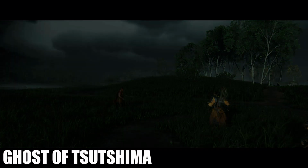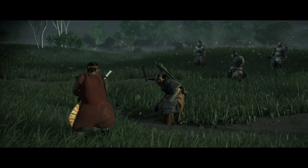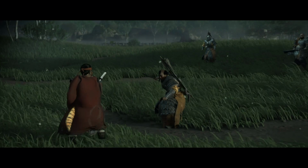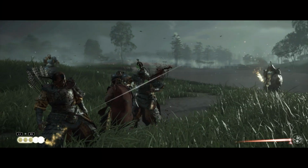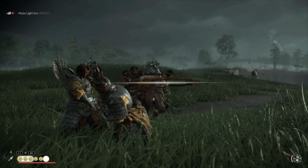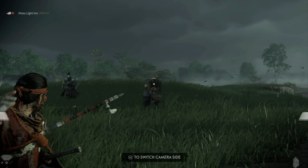So this game basically won Game of the Year last year, and rightfully so. This was the first PS4 game I actually played and completed on my PS5 console. It's been optimized for the PS5 as well, and the story, oh my goodness, no other game that I've played so far on the PS5 has a story so compelling. I'm a big fan of history, as you'll notice.